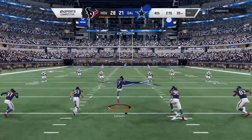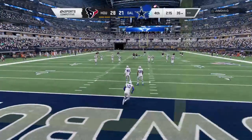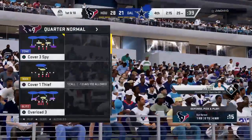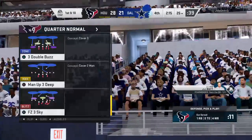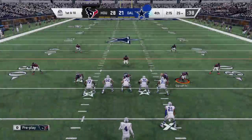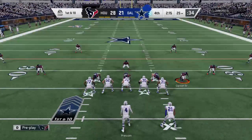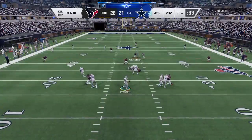So after the touchdown, here's Fairbairn now to kick it away. The Cowboys take over 1st and 10 at their own 25-yard line. About set for this next drive by the Cowboys offense. And last time they were stopped on 4th down, had a drive stalled out. We'll see how they respond this go-around.